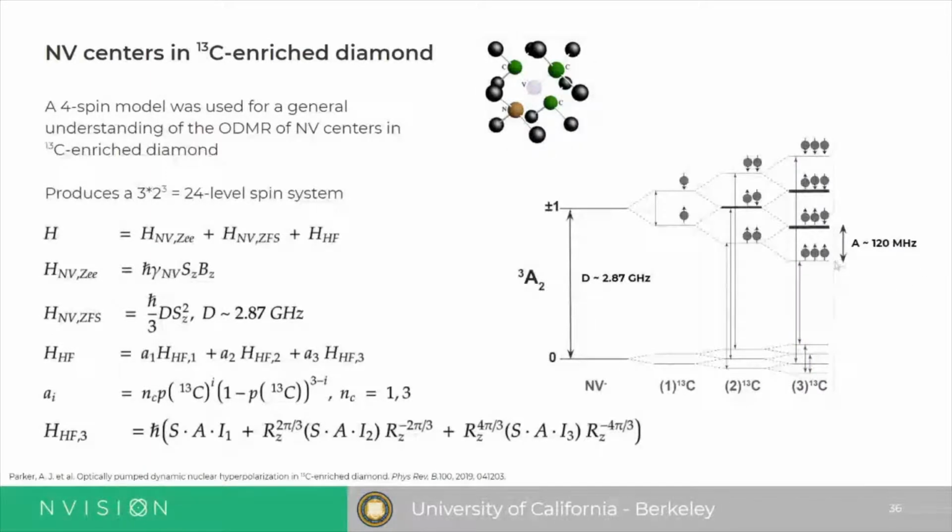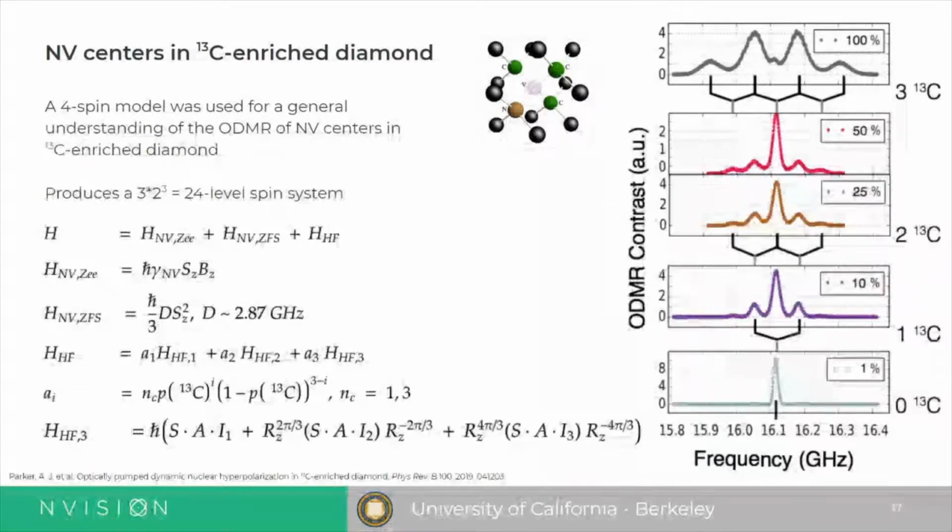And what's not shown in this diagram is that this happens for both the plus or minus 1 manifolds. You basically get this 24 level system, which is the 3 NV spin states split into these different manifolds for the different possible combinations of nuclear spin. So for both a 0 to plus 1 and a 0 to minus 1 transition, you'd see a quartet, for example, if you had 3 carbon-13 in your first shell. So what is nice is that this 4-spin system is reflected in the ODMR.